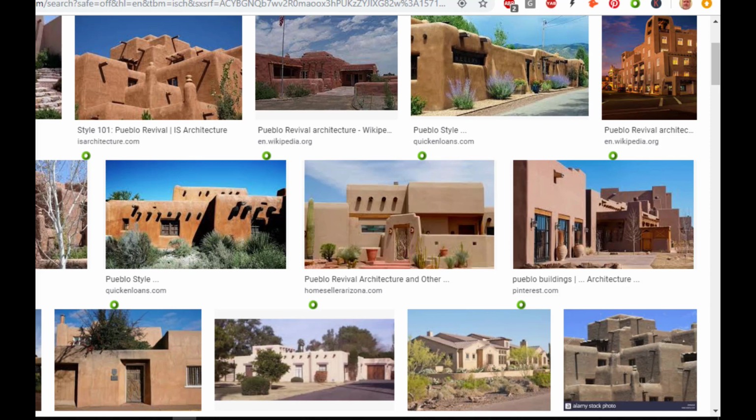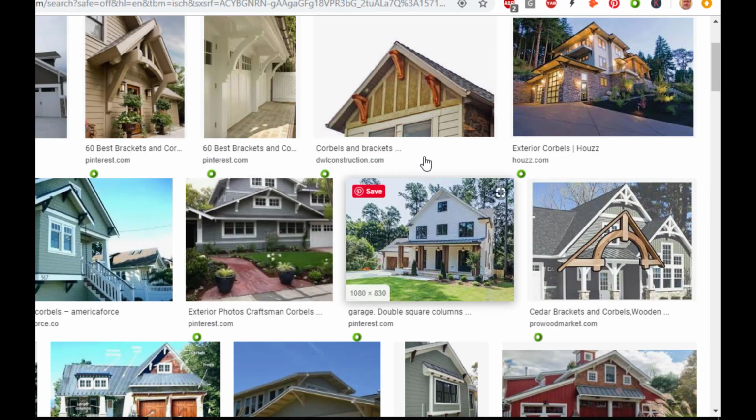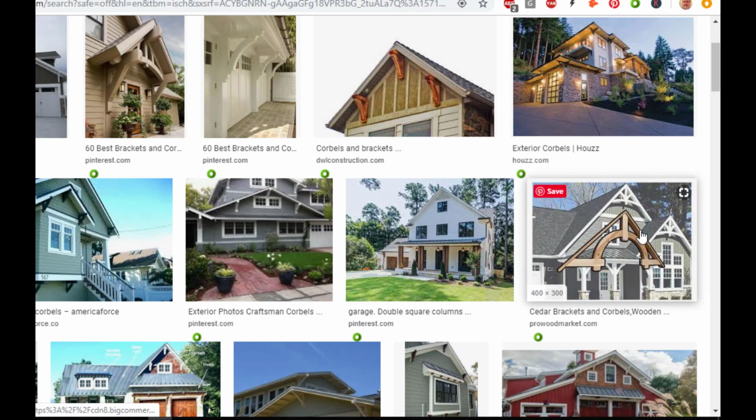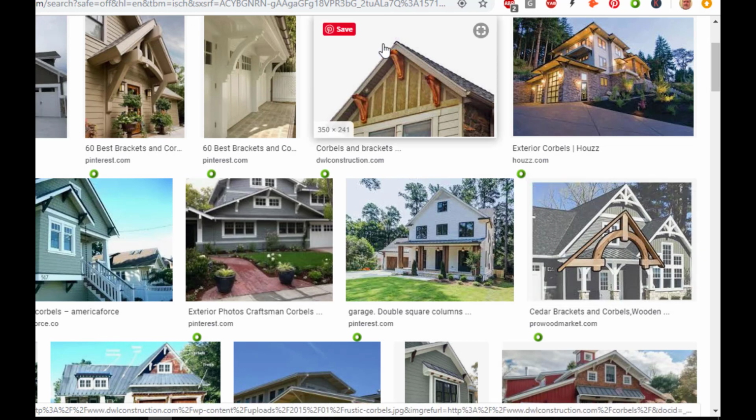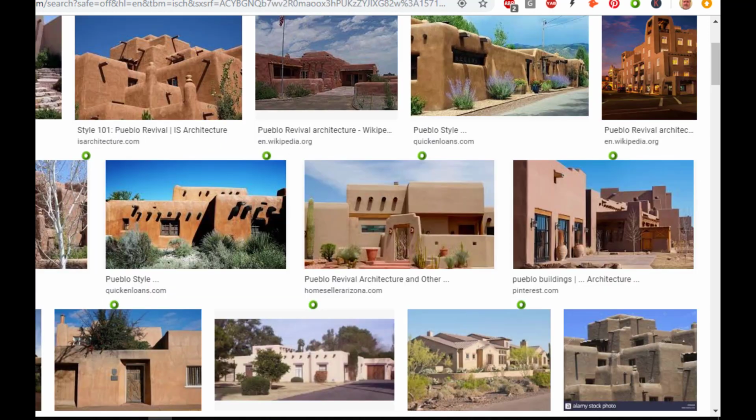Roofs are always flat. Common features of the Pueblo Revival style include projecting wooden roof beams or vigas, which sometimes serve no structural purpose. Corbels, and I just wanted to show you, we have an image of corbels here. Corbels. I hope I'm pronouncing that correctly. See these wooden structures? They're not necessarily there. They're more of a look right here, corbels. And that's what you will see in adobe style architecture.